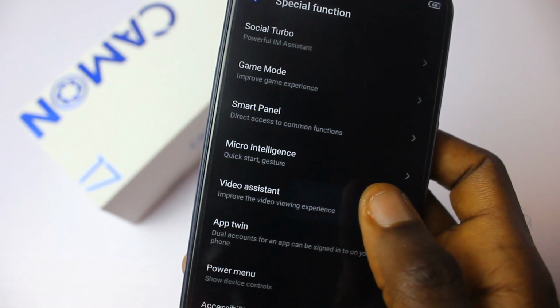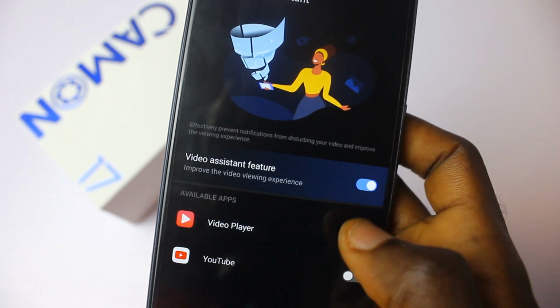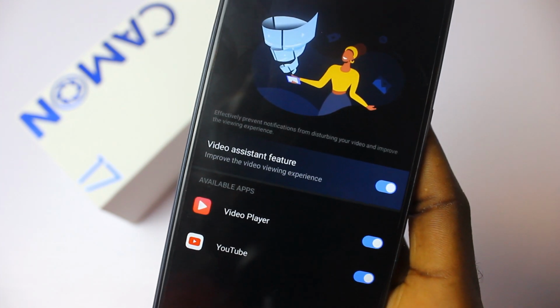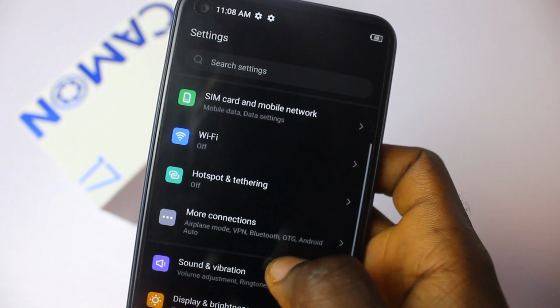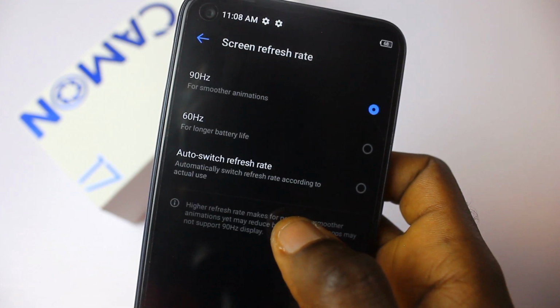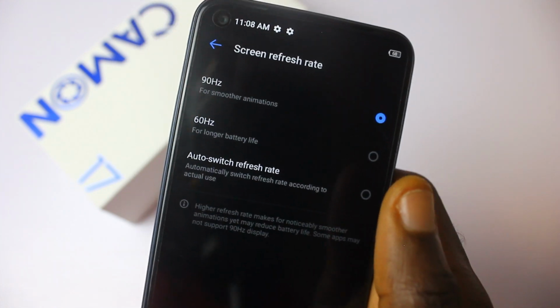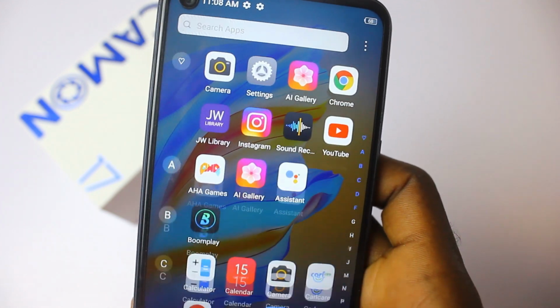Now, right above that is a video assistant feature that helps to enhance your experience of playing videos on the smartphone. So with such video assistant, it helps to block any notification that would have come to disrupt your viewing experience. Meanwhile, your display can be faster and smoother when 90 Hz refresh rate is enabled over the 60 Hz. I personally technically consider it to be a crime to use 60 Hz refresh rate on a 90 Hz refresh rate enabled smartphone. So enable the 90 Hz and enjoy your smartphone.